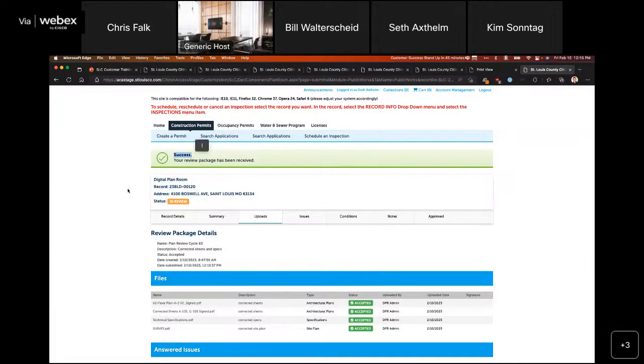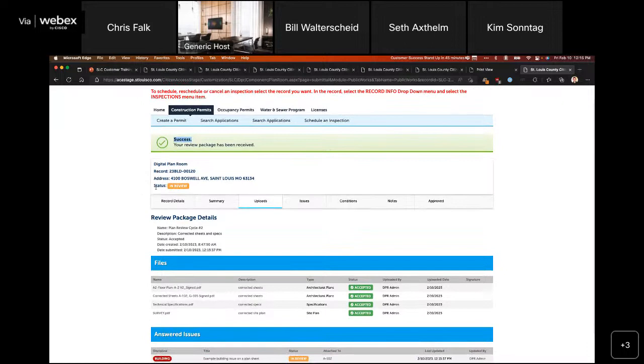We're going to see success. And like I was mentioning earlier, it flips our status back to in review. And at this point, it's back in the reviewer's court. They're going to take a look at your responses. They're going to take a look at the sheets that you resubmitted, any supporting documents that you might have resubmitted that will replace the previous supporting document if it happened to have issues and was rejected. So they'll review those things.